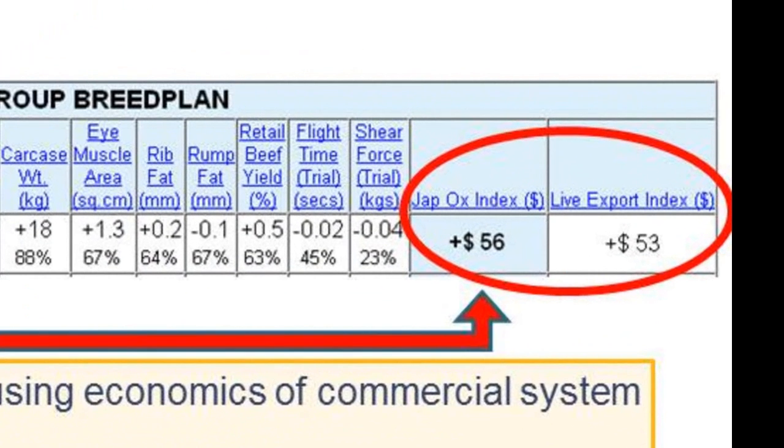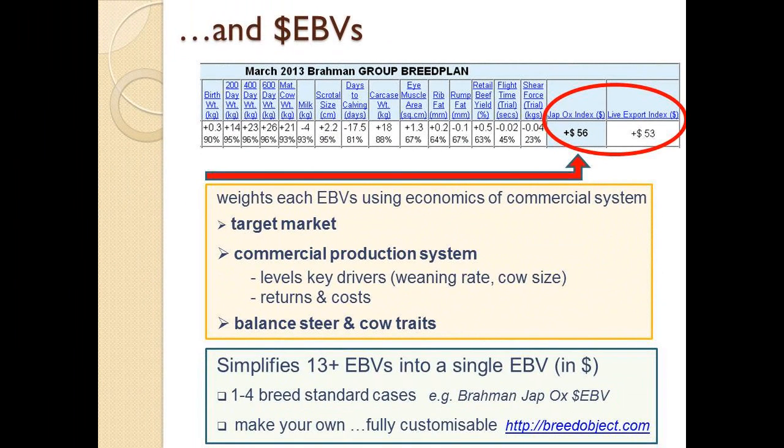And we also have dollar EBVs. So some people would be aware that you can take all these separate trait EBVs and turn them into a single EBV for dollars. And how do we do that? We weight each of these EBVs here. We weight them all according to the market that those animals are going to be used in, the production system, and getting a balance of the steer traits and the bull traits.